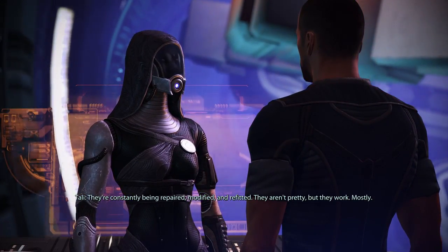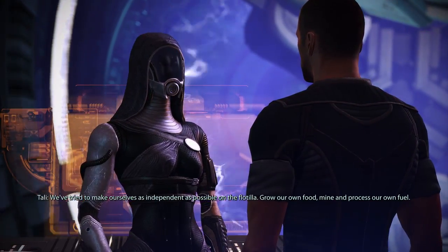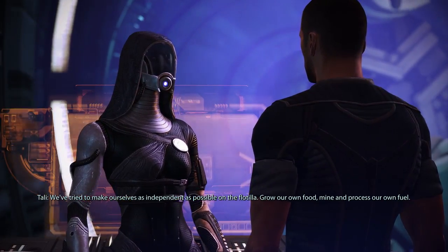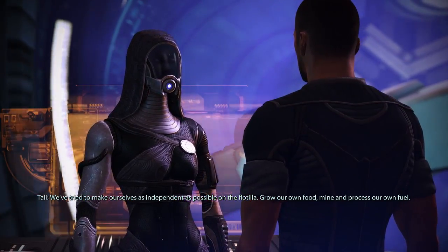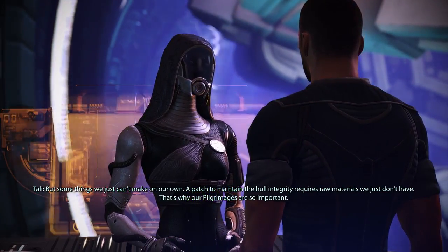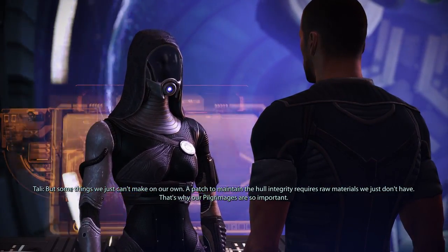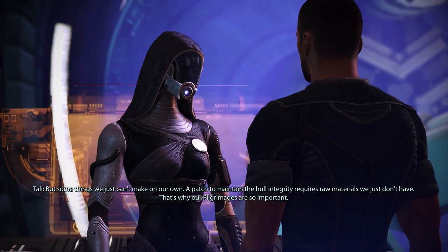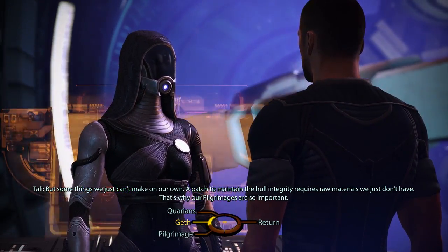Mostly. We've tried to make ourselves as independent as possible on the flotilla. Grow our own food, mine, and process our own fuel. But some things we just can't make on our own. A patch to maintain the hull integrity requires raw materials we just don't have. That's why our pilgrimages are so important.